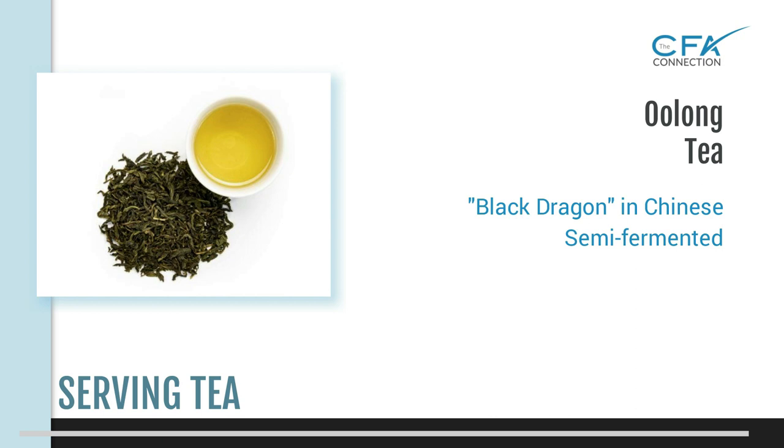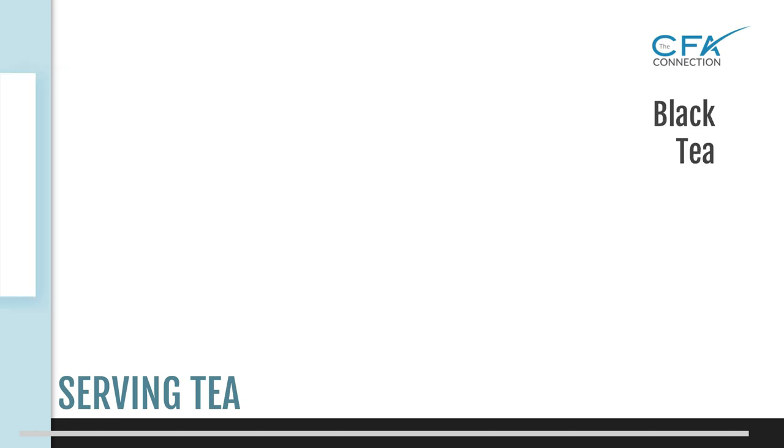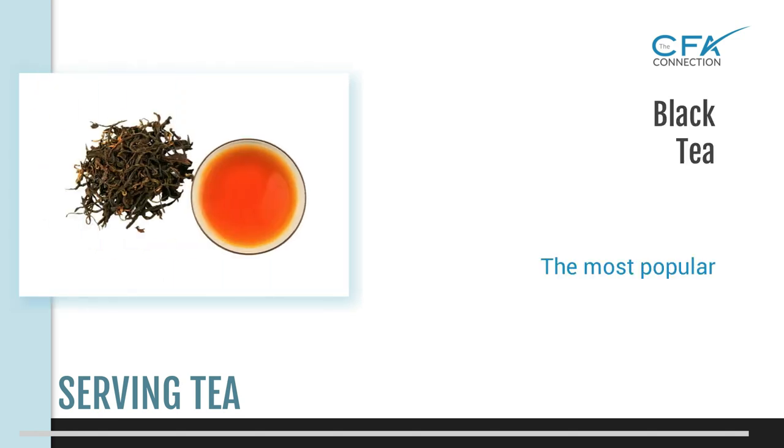Oolong tea was first created in China and Taiwan, where the oolong tea leaves are oxidized and then fired. It has a wide range of flavors with distinctive tastes and fragrances. It is known to improve mental alertness and thinking skills, and has plenty of antioxidants that may boost your metabolism by up to 10%.